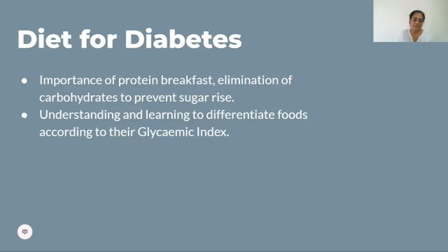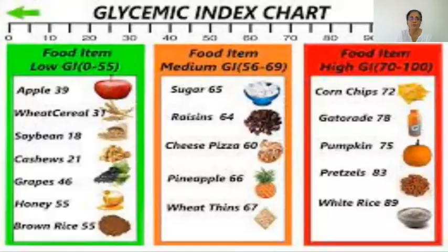Also, we will be learning to understand foods according to their various glycemic index. So suppose you are out of station, you don't know what to do, you have to eat a wheat roti.